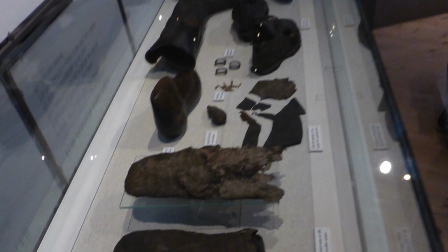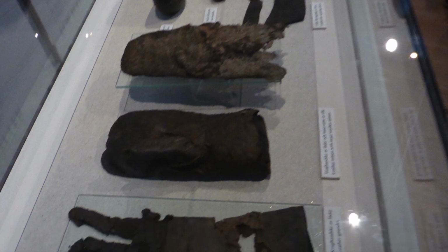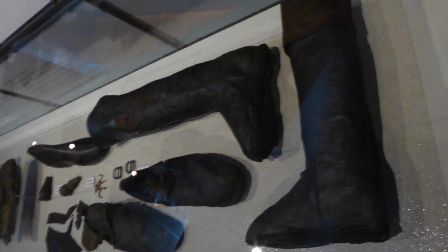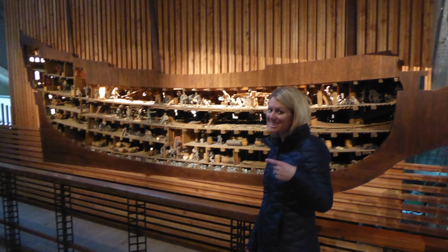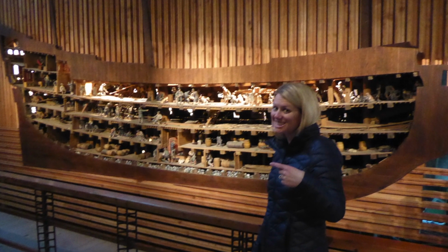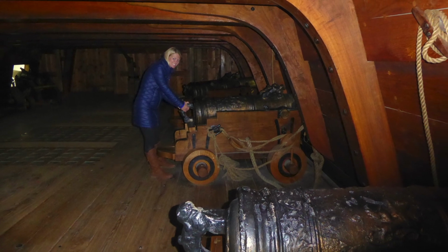1961, when they pulled it out, almost in mint condition. You can see they got gloves and boots. A bunch of sailors died. It's a crazy ship, and it's much bigger than the pictures show. You gotta go see this.